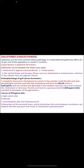We need the bile acid so that absorption of cholesterol occurs, because the bile acid will change the fat molecule from a molecule that cannot be absorbed, because it is hydrophobic, into a molecule that can be absorbed in water. The bile acid and phospholipid, and bile acid with the cholesterol, will form what's called the micelle. The micelle is a fat molecule with bile acid. It is a hydrophilic particle that can be absorbed, and it's formed by the attachment of the bile acid to the fat molecule.